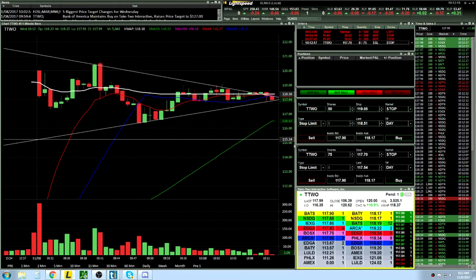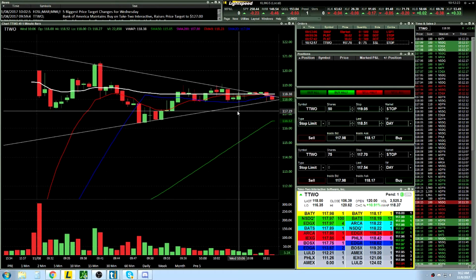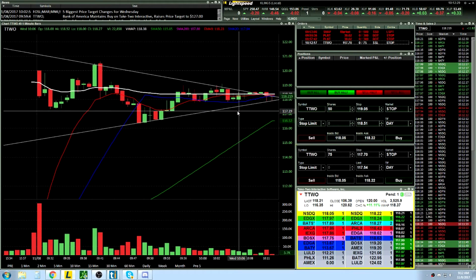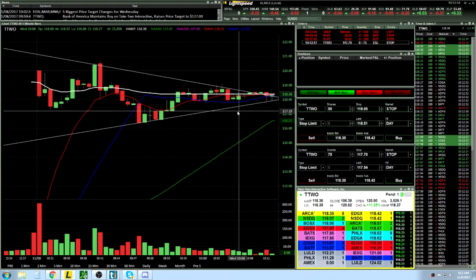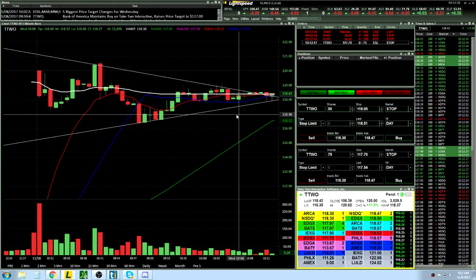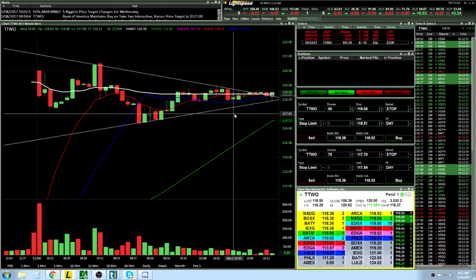Okay, looking at TTWO, might be finally starting to fail to move higher, so I'd like to take it short. Risk is going to be about 40 cents here. Oh, a big buyer just showed up though. I'd like to be in at 70, profit target. First profit target's gonna have to be the whole number.